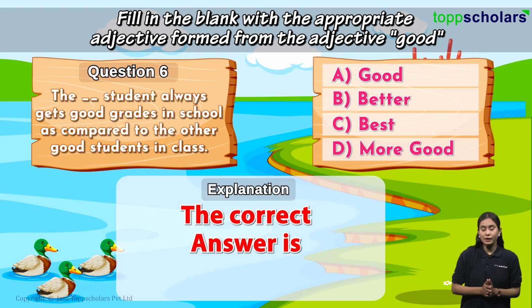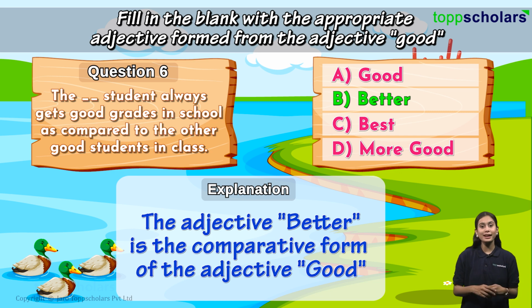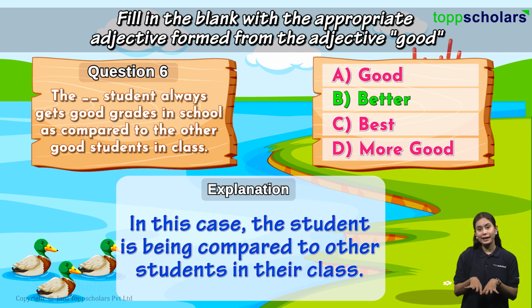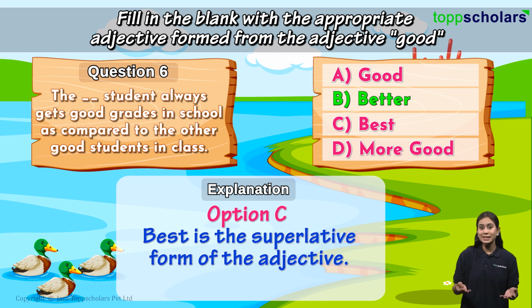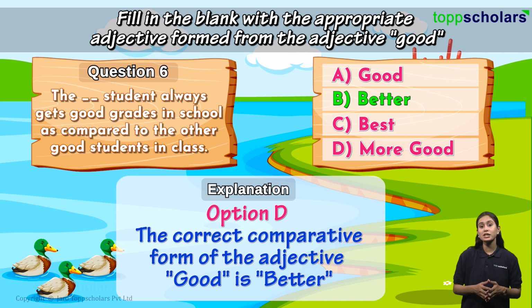The correct answer is option B, better. The adjective better is the comparative form of the adjective good. It is used to compare two things. In this case, the student is being compared to other students in their class. Option A, good, is the positive form of the adjective. Option C, best, is the superlative form of the adjective. And option D, more good, is grammatically incorrect. The correct comparative form of the adjective good is better.